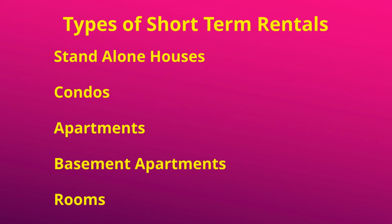There are different options available when it comes to short-term rentals. While standalone houses and condos are more expensive, apartments are usually not listed as short-term rentals. Basement apartments are relatively cheaper as compared to houses and condos, while rooms with or without attached washrooms are the cheapest option available. That being said, the rent also depends on the walk score and location of the property.